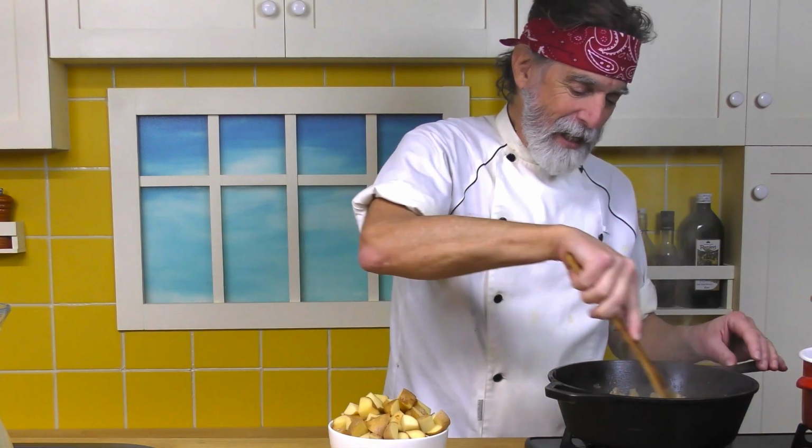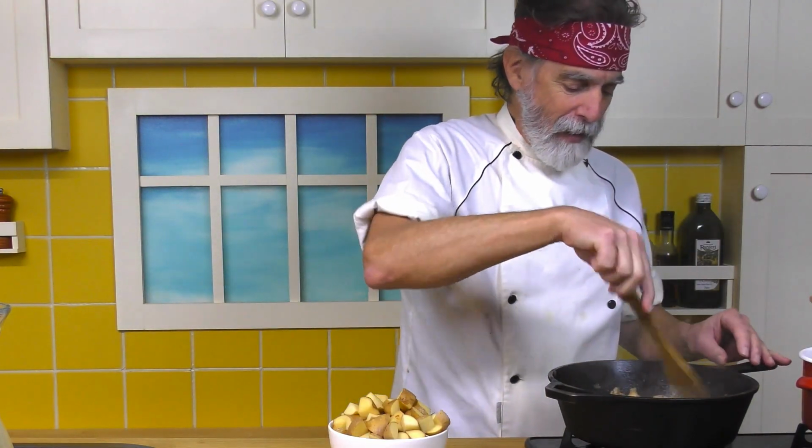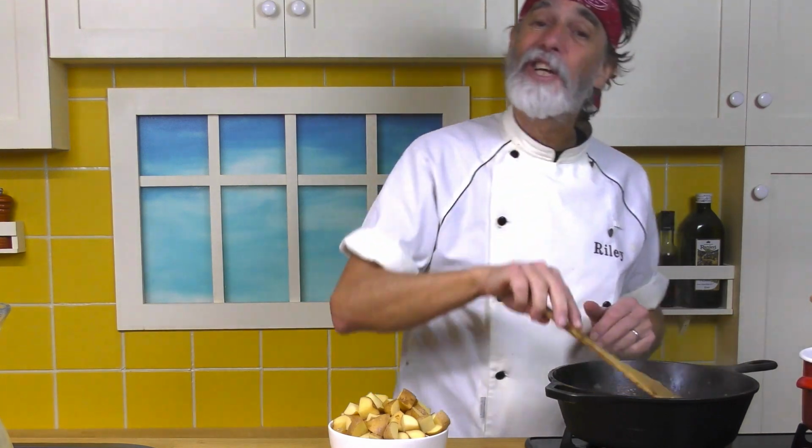Alright, that chicken's looking good. A little bit of browning happening in some places there, that's great. Doesn't have to be a lot of browning, just get it started a bit.